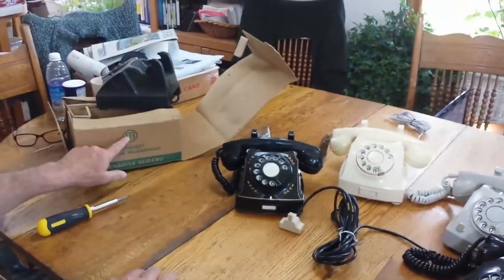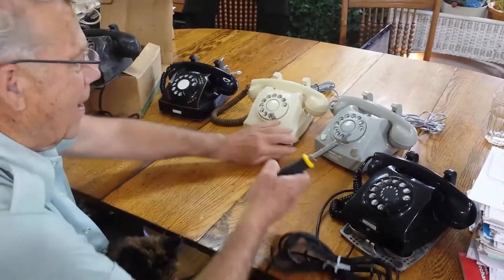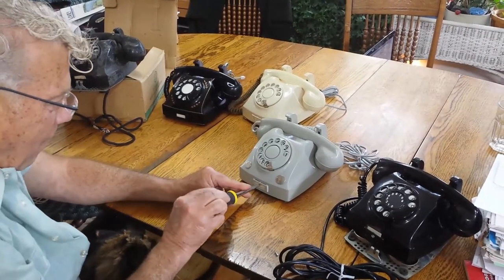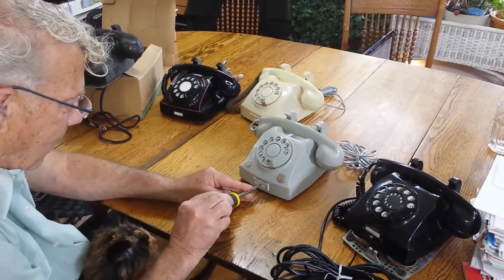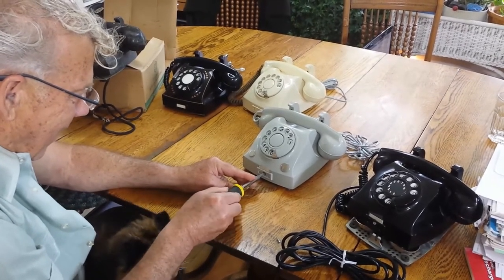And so you have this symbol, too, the cat. Cats like them too. I wonder if this gray one has a gray cat. I'll tell you. Oh, it's gray.